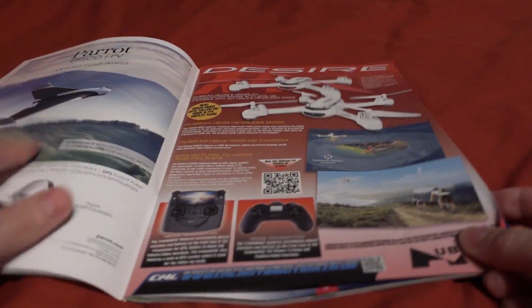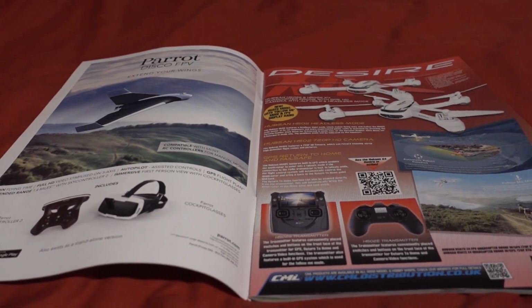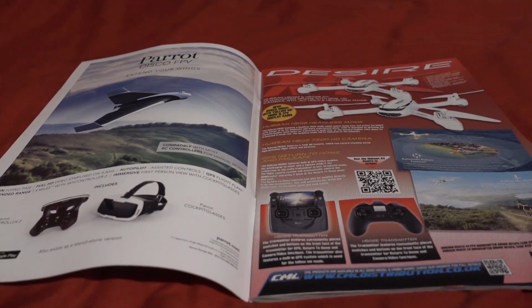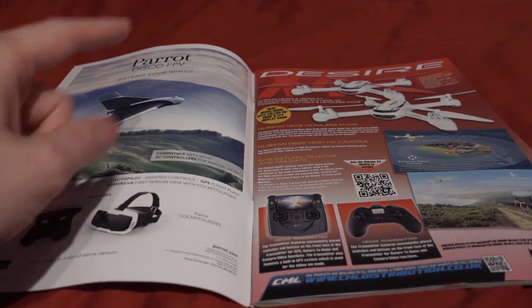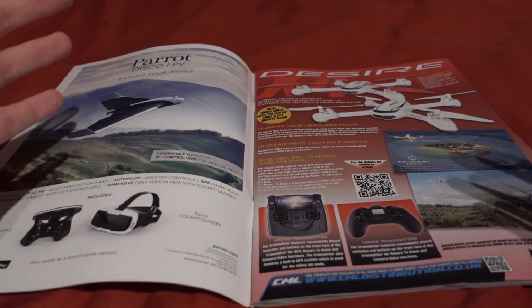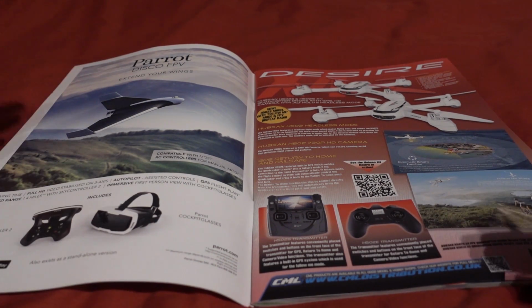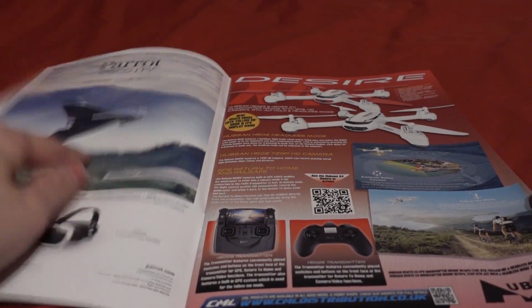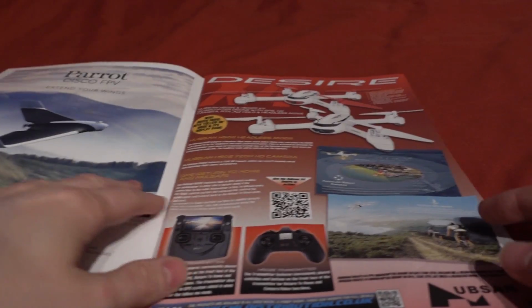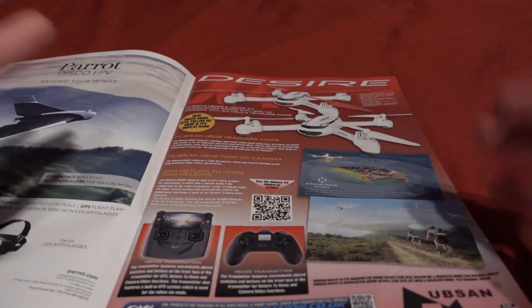So just looking through this magazine here, we have the Parrot Disco. And this is a wing with a lot of autopilot features. I don't have one, but I would like to do more plane stuff on the channel because that's where I started. In fact, for 25 years, I just flew planes, and it's only the last couple of years that I've got into multi-rotors and FPV. So look out for that because I do have some plane stuff coming, but these quadcopters just take over the world at the moment with FPV. They're just so much fun.